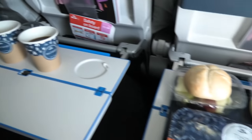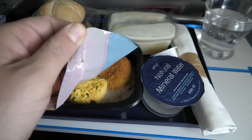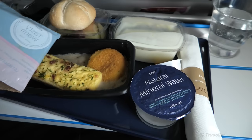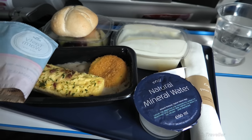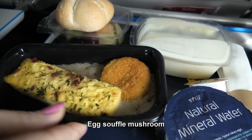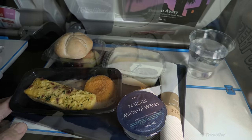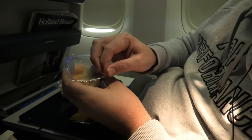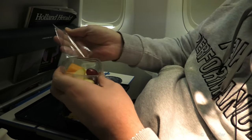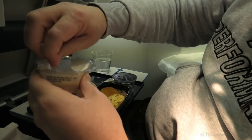I'm just going to open the souffle and show what it looks like. Oh, I'm on a low carb diet, so I can't really eat that. Maybe Mauro, you can pull the cover there. Looking nice. Souffle. Yeah, that'll be enjoyed. Fruit salad, I'll open that quickly. Freshly cut fruits. Yogurt. Looking good, yeah.